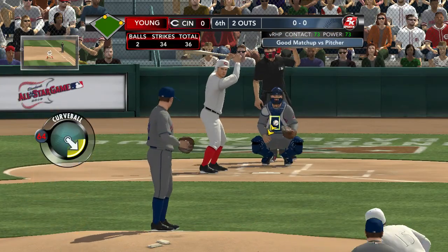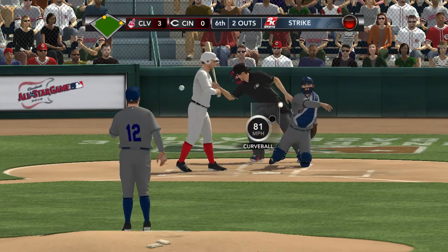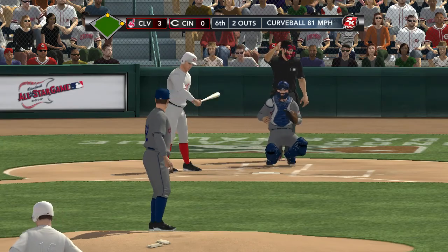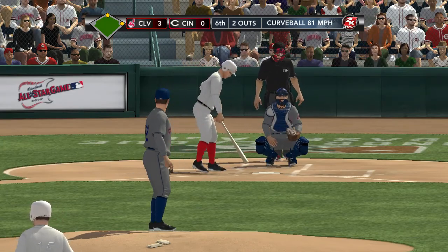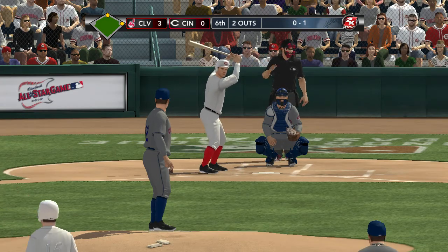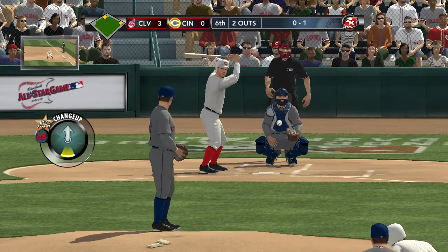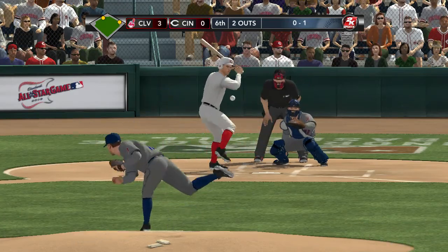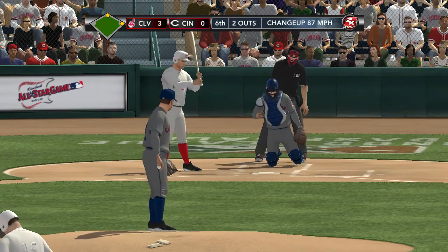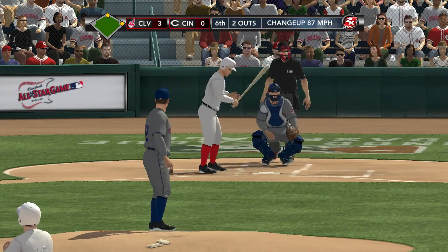Two down. Runners at first and second. First pitch on the way. Watches a curve in there for strike one. The pitch. That's on the outside corner, nothing and two. What an outstanding pitch. Changing speeds, hitting your spots. Throw that changeup away.